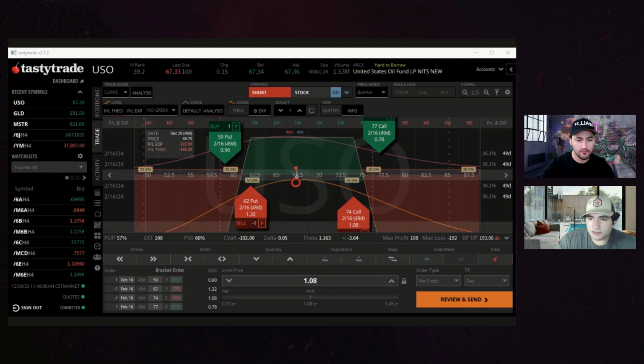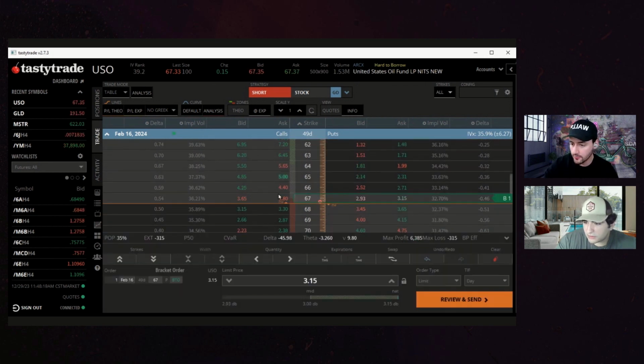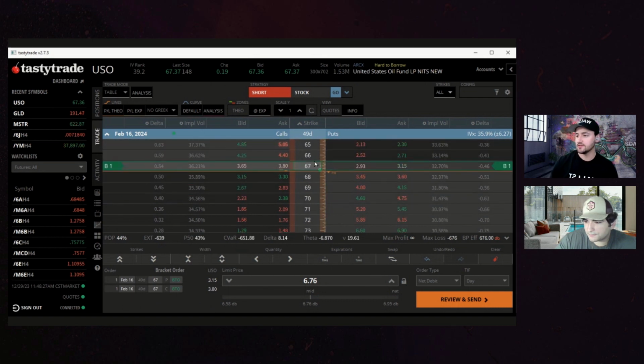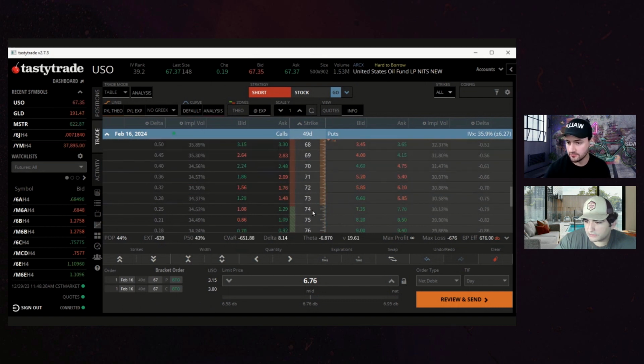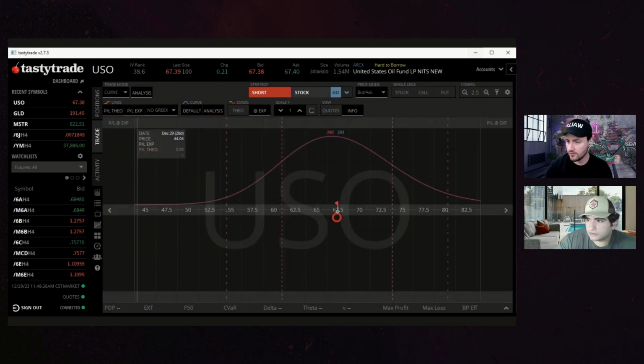If we take a look at what the options market is suggesting for the expected move, we can get that ourselves. So you take the at the money straddle, it's 67. Take the at the money straddle and add it and subtract it. So 675 plus 67 is, around, 60 and 73. Oh, interesting. All right, cool. So that's USO.